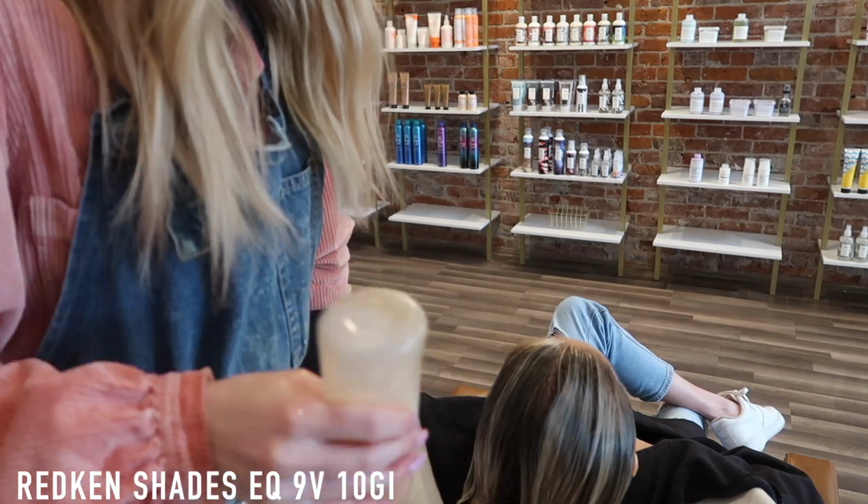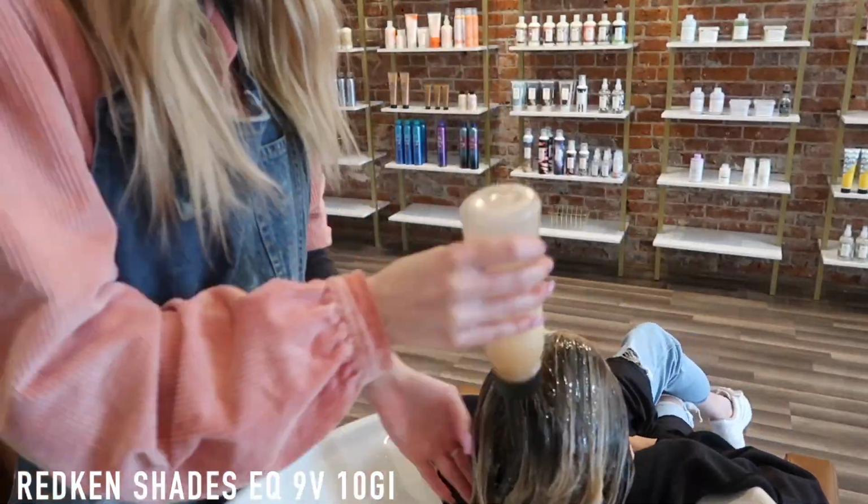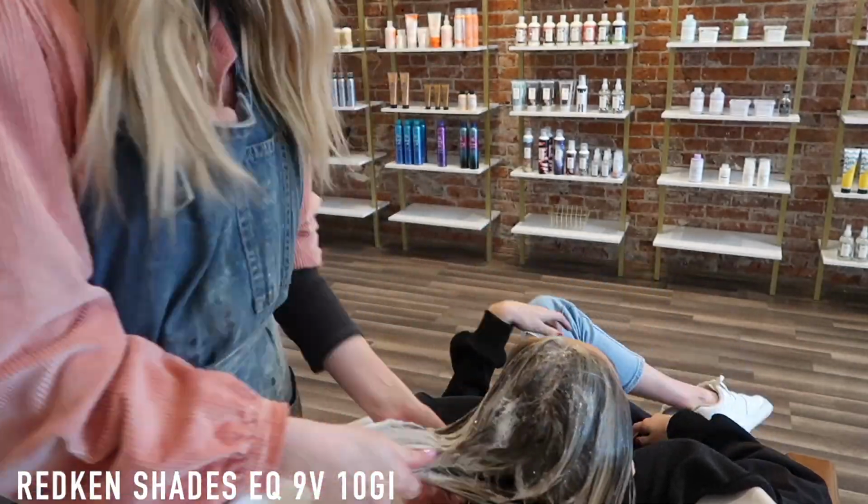And then I'm going in with Shades EQ 9V 10GI. She usually likes to be ashy, but of course I'm mixing a little bit of gold in there just so she matches her extensions.